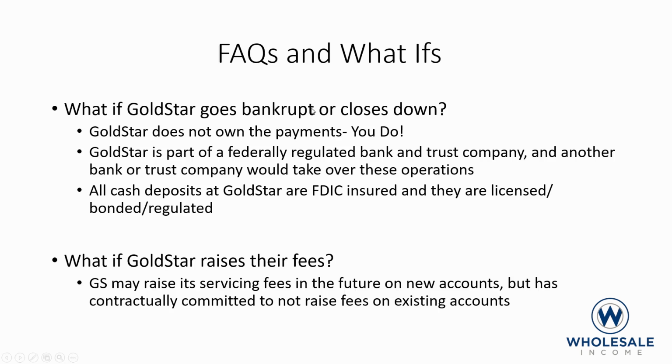Carrying on with what ifs, bad things happen, or frequently asked questions. What if Gold Star goes bankrupt or closes down? Well, Gold Star is a federally regulated bank and trust company. It's a trust company owned by a large bank. And so if the trust company were to go out of business, its assets would be sold to another bank or trust company. And the payment servicing department, which we deal with primarily in our business here, they are regulated trust companies, so they have high levels of bonding, federal oversight, Texas Banking Commission oversight.